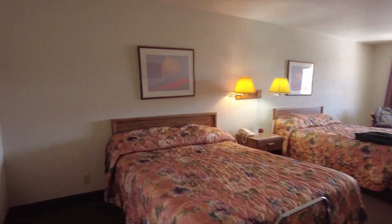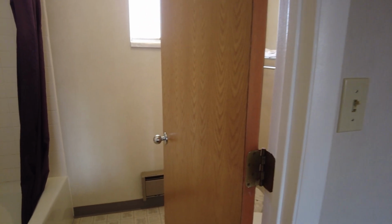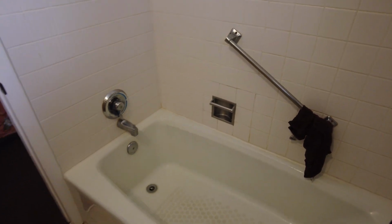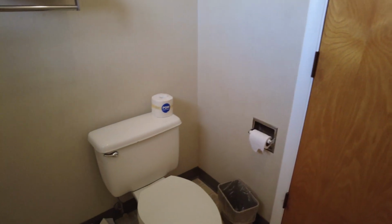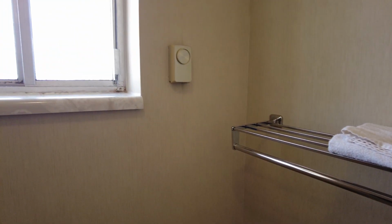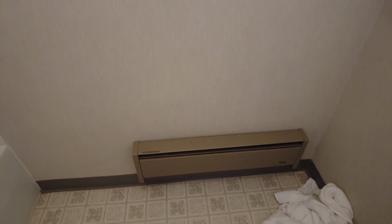And then coming over here, we have the bathroom area where the light switch is to the right outside the door. Shower tub combination. Not bad. A little bit dated, and the shower head's a bit small. Then we have the soap and shampoo dispensers on the wall. Then we have the toilet over there, towel rack. They have another thermostat here because there's the window, and down below we have an electric, kind of like a baseboard heater.